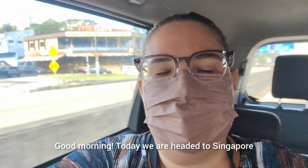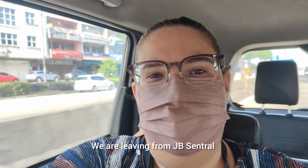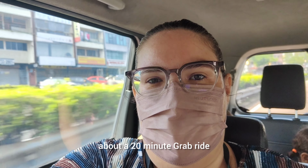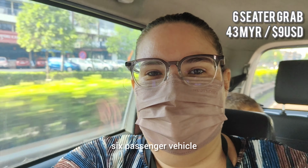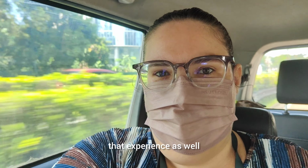Good morning. Today we are headed to Singapore. We are leaving from JB Sentral, and from our place in Iskander Puteri, it's about a 20-minute Grab ride. The Grab is 43 ringgit this morning for a 6-passenger vehicle. We already have train tickets booked, so we're going to show you that experience as well.